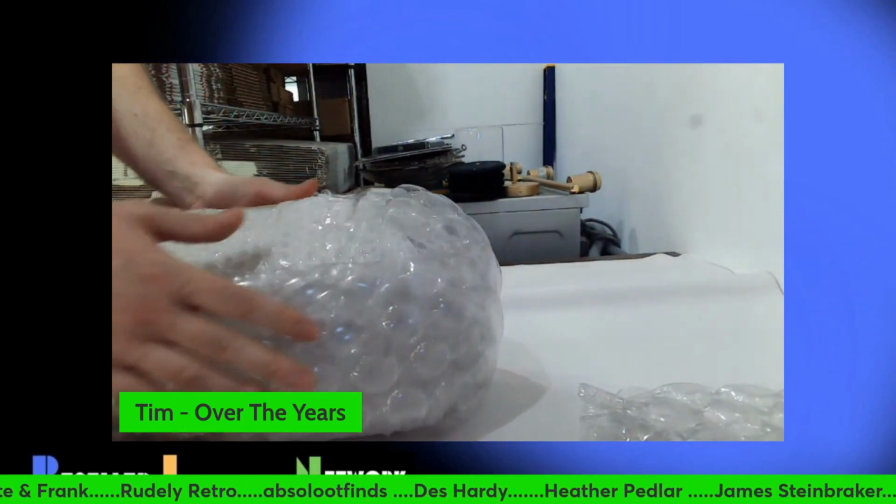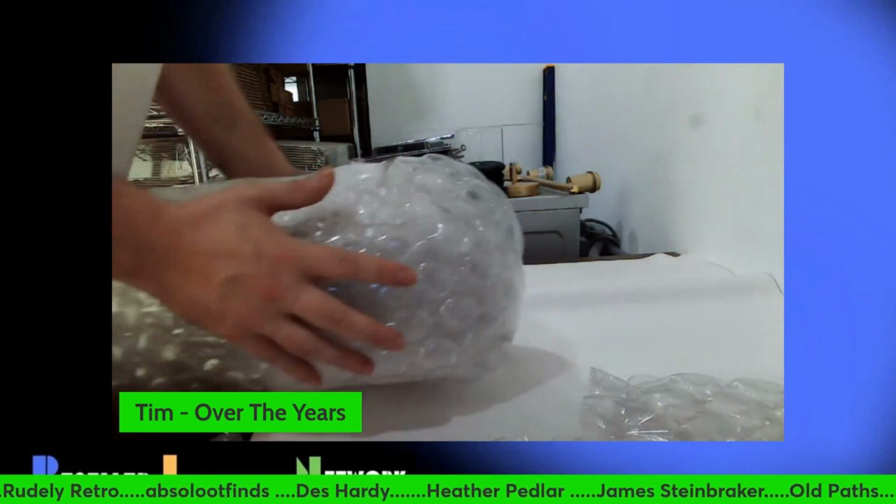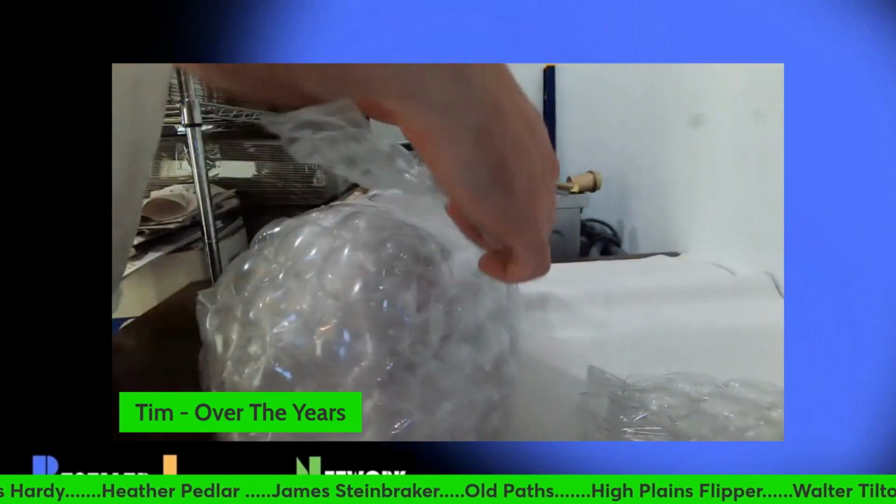All right. Now, like I said, it is expensive, but it goes a long way. I find it to be extremely useful. There's a lot of flexibility with it.